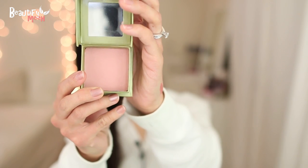I used this a lot a long time ago, but I don't know why I stopped using it, but recently I grab it all the time now. And it's actually in this palette that I got a few months ago. Oh my gosh, I just stuck my nail in here. This is just the same thing as that. And it just comes in this really cute box packaging. It does have a mirror in here. It does come with this brush, but I don't really use this because I like to use my own brush.